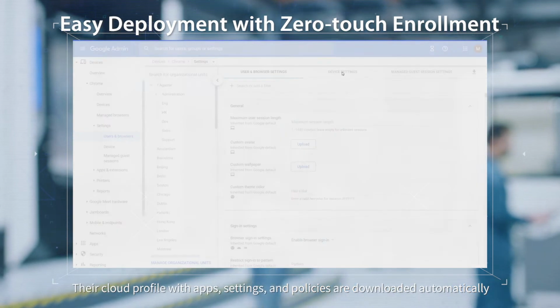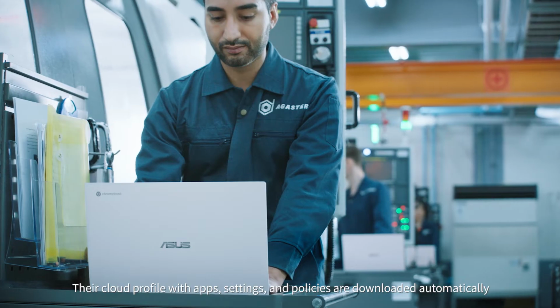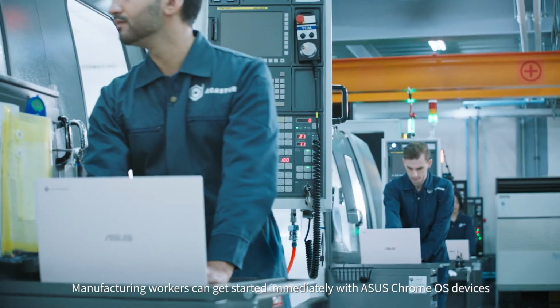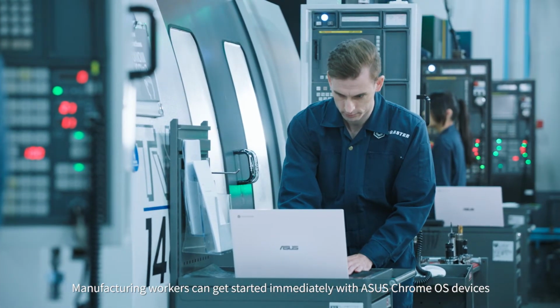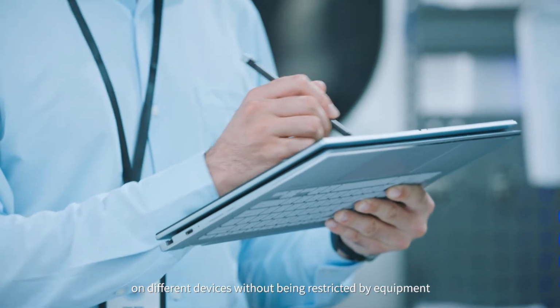Their cloud profile, with apps, settings, and policies, is downloaded automatically. Manufacturing workers can get started immediately with ASUS Chrome OS devices on different devices without being restricted by equipment.